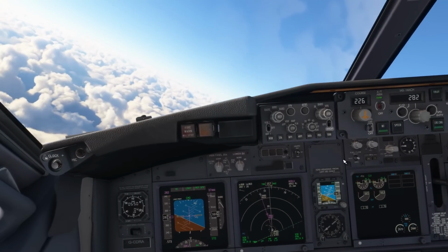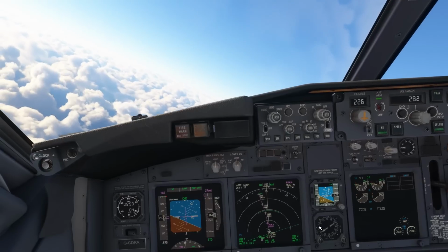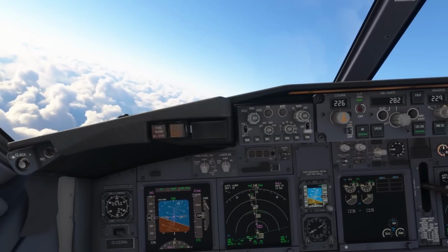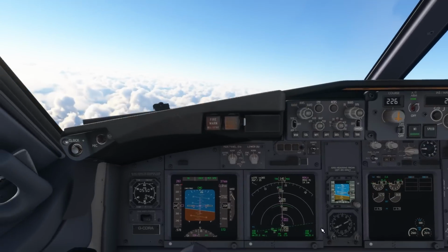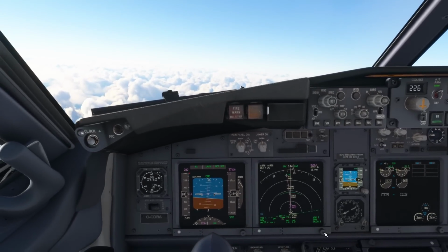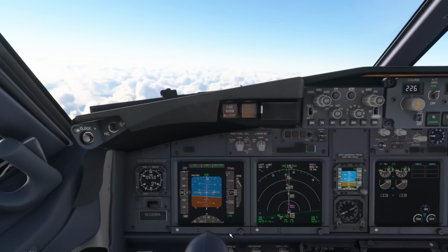And tracking now out towards the southeast. Top of climb, we're currently looking at around 80 miles there for top of climb. Pretty impressive. Already up at flight level 170, 4 minutes after departure.